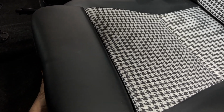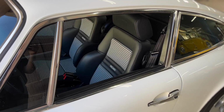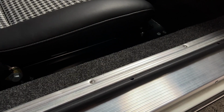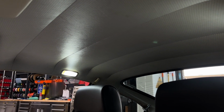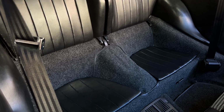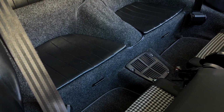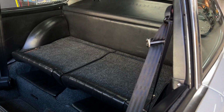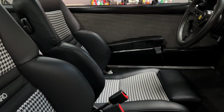These sit a bit lower than stock, so even if you're 6'4", you're still going to have some headroom and legroom. The Porsche RS carpeting is brand new, but the doors and the headliner are all original. They're in perfect condition. The restored jump seats are in the back with a seatbelt delete just for a nice clean look. They do fold down flat, and there are new super secure 3-point seat belts up front.